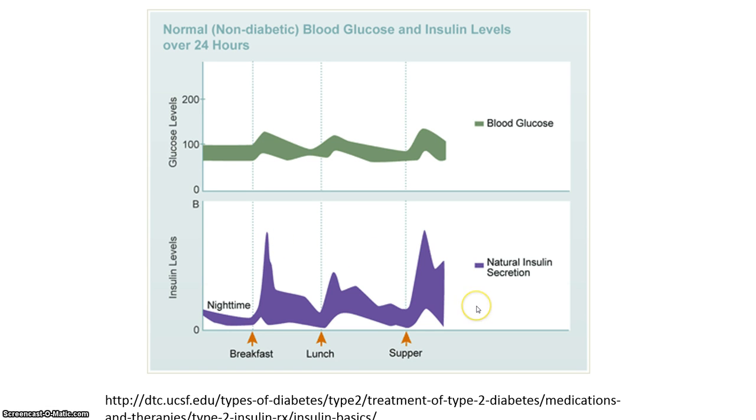Understanding the natural rhythm of insulin release, whether it's following a meal or whether it's just the basal release of insulin throughout the day, because notice this doesn't ever go back exactly to zero. You can see that part of this tight blood glucose control may be mimicking the natural release of insulin throughout the day.